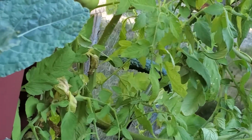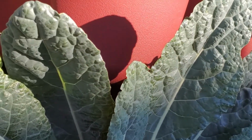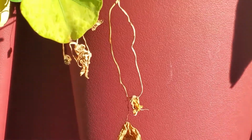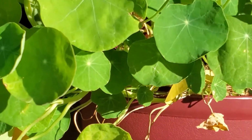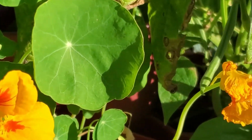I hope you enjoyed seeing what I cooked this week. The week kind of got away from me, so I didn't end up making the rest of the meals that I had planned. I will roll that into next week's meal plan. I'll try to put links to some of the recipes that I use this week down below.